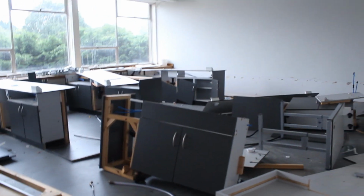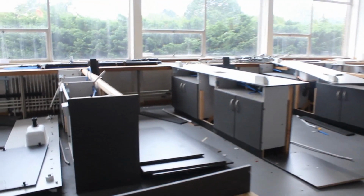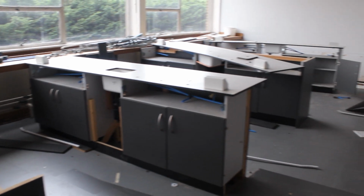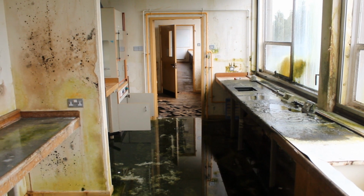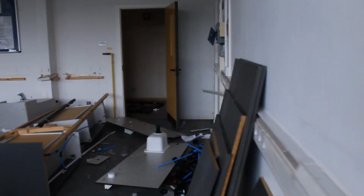This looks like it's one of the science labs, I think. Oh, it's quite a nice shot for it. I like the decay on that, it looks cool. And then there's another couple of little rooms on here that's worth going in, but a lot of the rooms here are quite empty, to be honest.